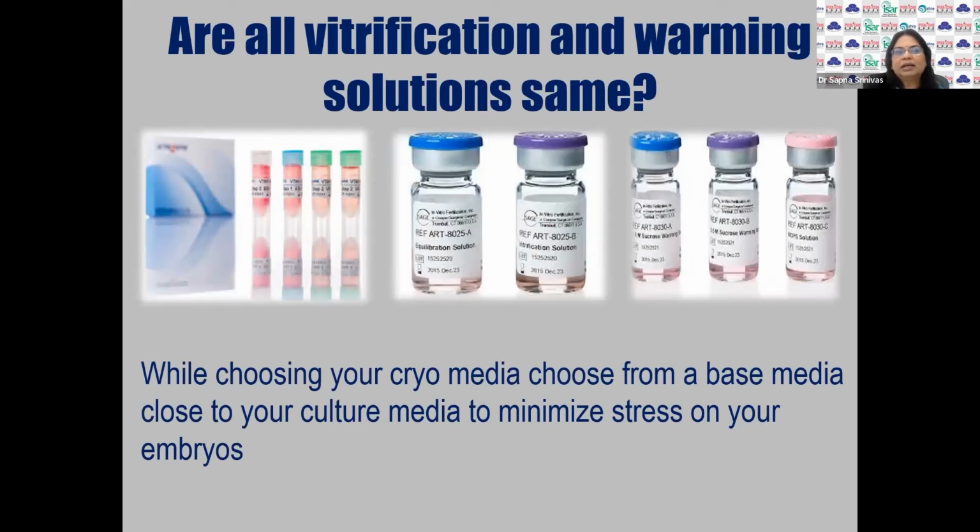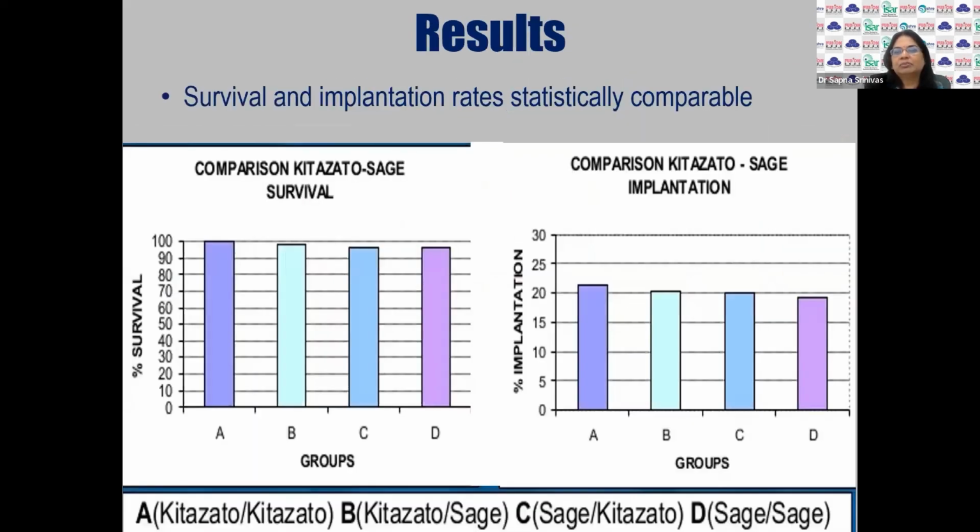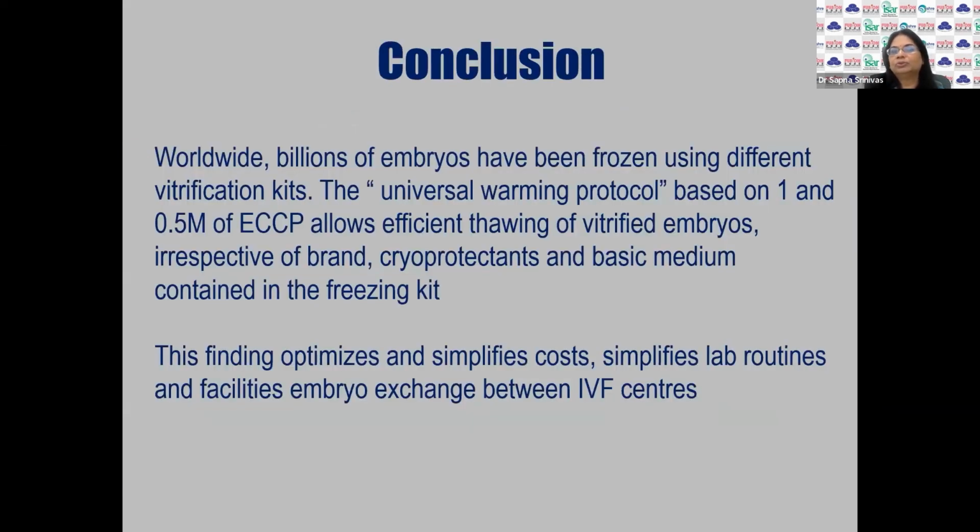So it doesn't really matter which media you're freezing in and which you're thawing in, because we know that they are all nearly the same. But we would like you to choose the cryomedia which is close to your base media to minimize stress on the embryos. And this beautiful article showed us that whether you freeze in Kitasato, thaw in Kitasato, freeze in Kitasato, thaw in Sage, or whatever the combinations, they all do the same.